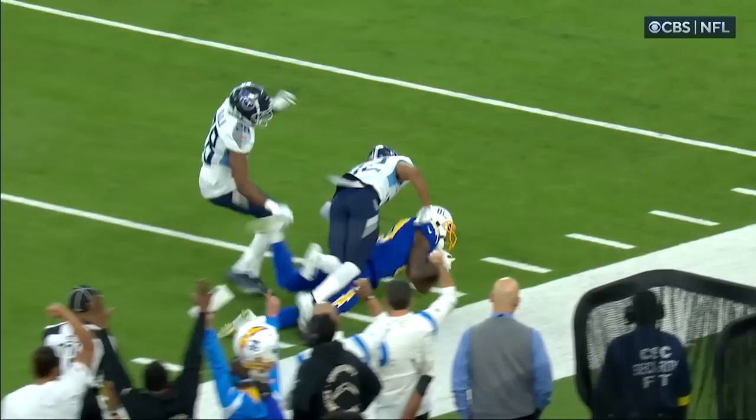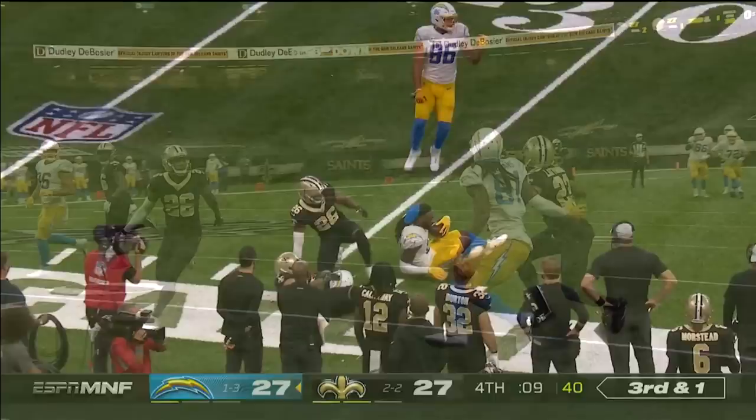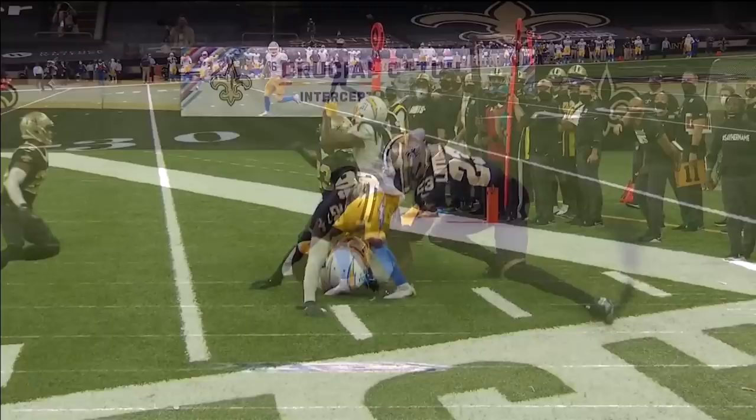Justin Herbert with a pinpoint. Got it. Herbert looking that way. Down the sideline. 50-50 ball is 100%. You can't get any jam on him at the line of scrimmage. If you saw Mike all during training camp, you saw highlights of him just going, this guy's huge. And he can jump. And he's got a huge catch radius.